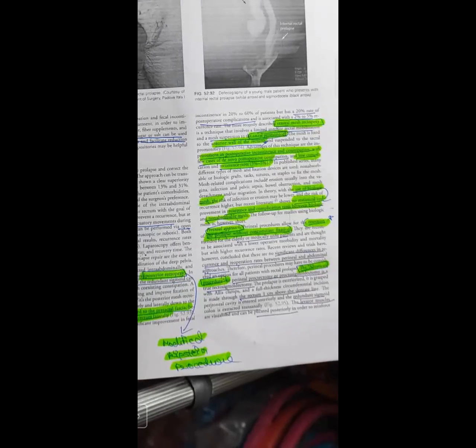So the first procedure is the Altemeier procedure. Recent studies tell us that both perineal and abdominal procedures are equal. However, mostly the abdominal procedures are preferred for young and fit patients. Perineal procedures are done for old and unfit patients. First, coming to the Altemeier procedure. The Altemeier procedure is also called perineal proctectomy or proctosigmoidectomy.